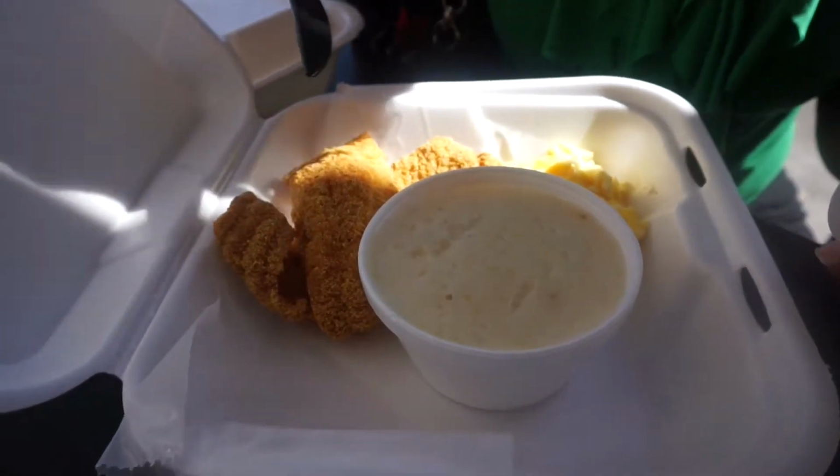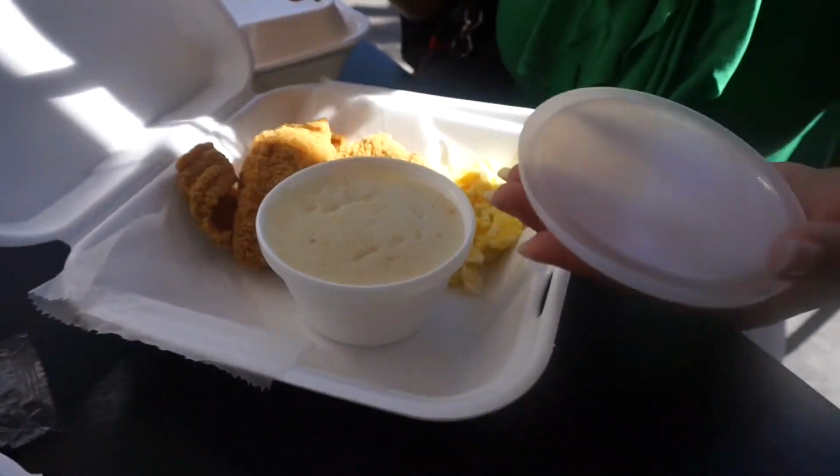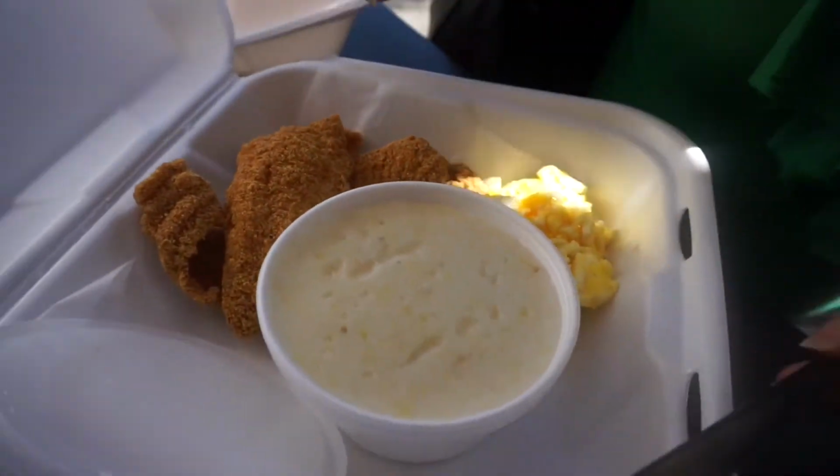Look at that consistency though. I know, that looks really good. Trying to get in with the sun. No. Trying to get in the sun. You're so silly.